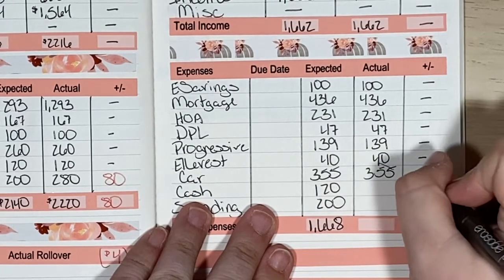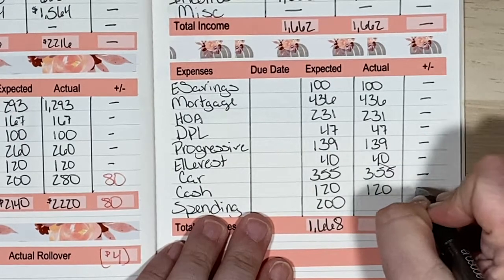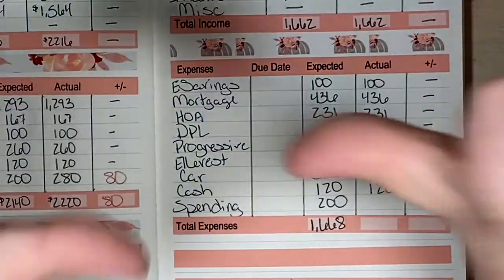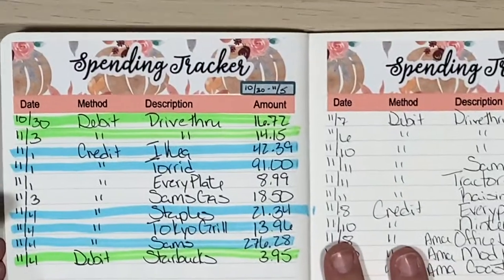$355 for the car, which there will be a debt update coming. Cash, you would have seen, I did take $120. Spending is where things just go. So to the next page.